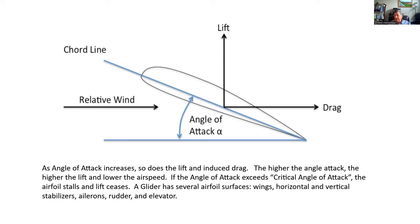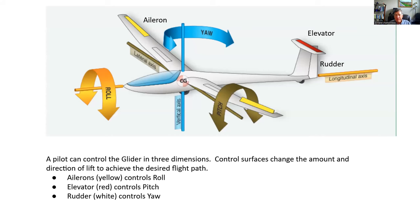Horizontal and vertical stabilizers are also airfoils, and ailerons, rudder, elevator. These are all lifting surfaces that cause the glider to change direction and put pressure around the center of gravity to make the glider move. And here's how they move.